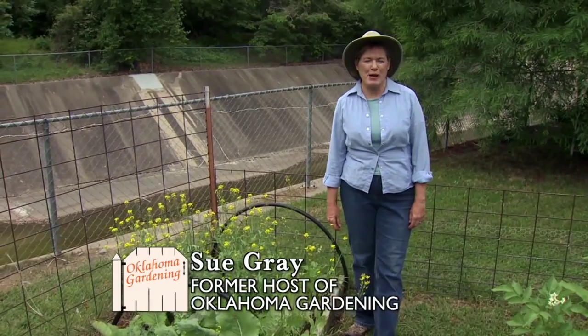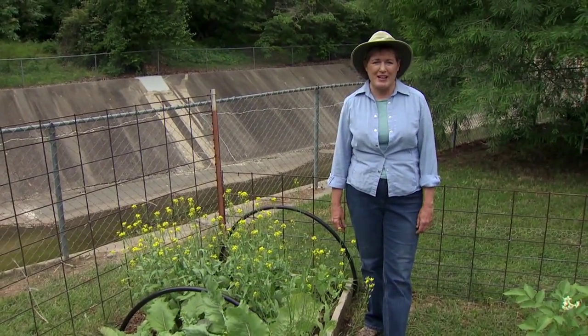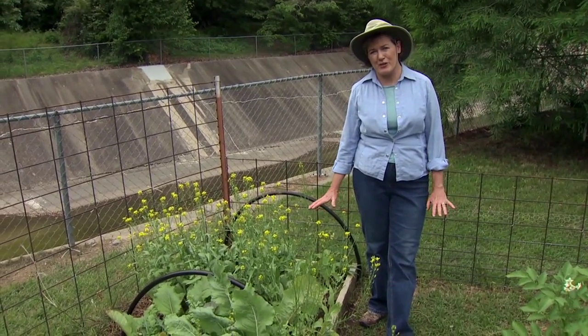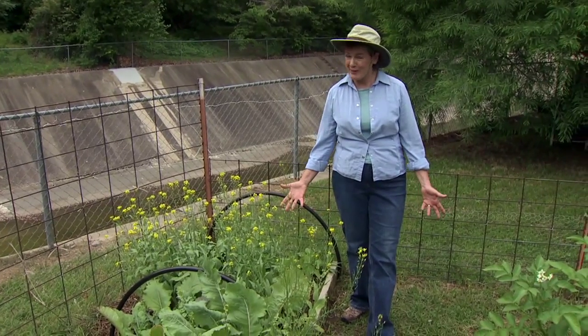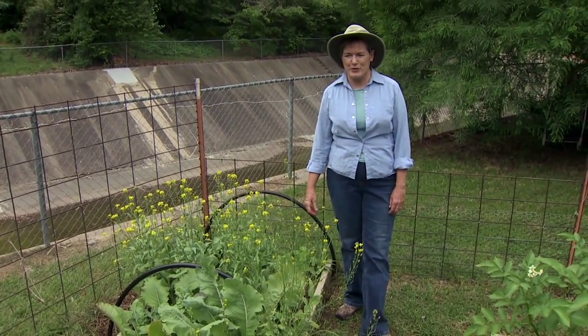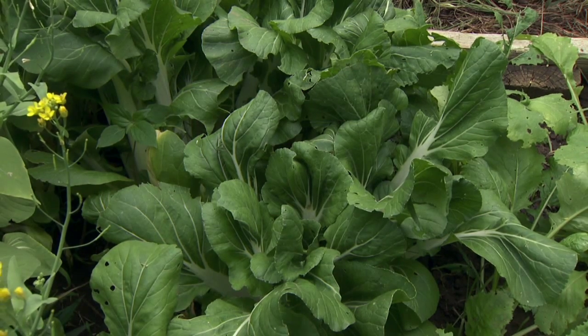Today we're in my garden, and this is shot in late spring, early summer. I just want to show you around at some of the things that are growing. It's been a difficult spring in Oklahoma. Every spring is different and difficult. This one had an extended cool period, which made for a glorious salad garden.